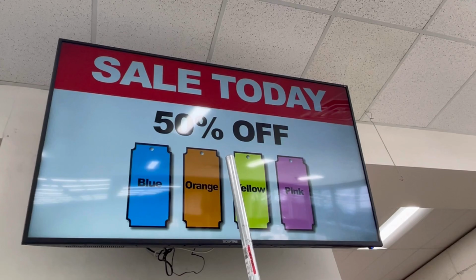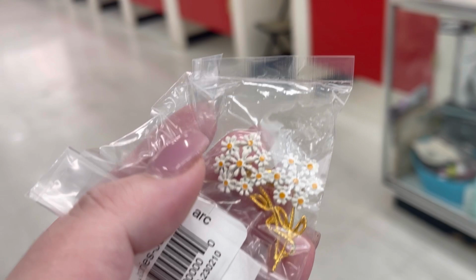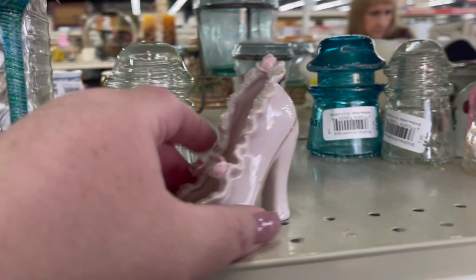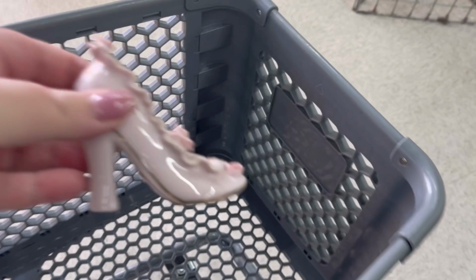Okay, I found a cute brooch. Look at the daisies. I love this. Not on sale, but it's only $3. So cute. Oh my God, I gotta talk over that lady. Cute little pink shoe for $1.99. Love it. I'm sure it's made in Japan. So cute.